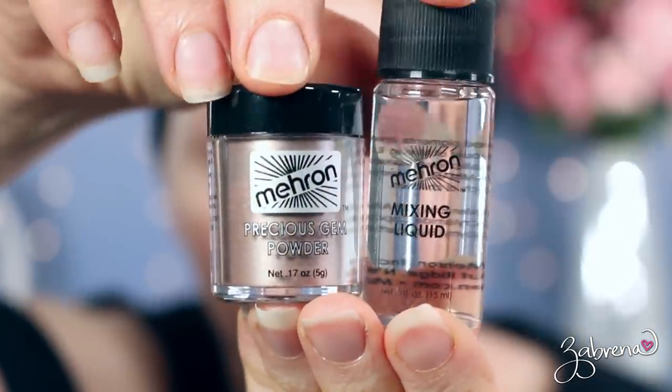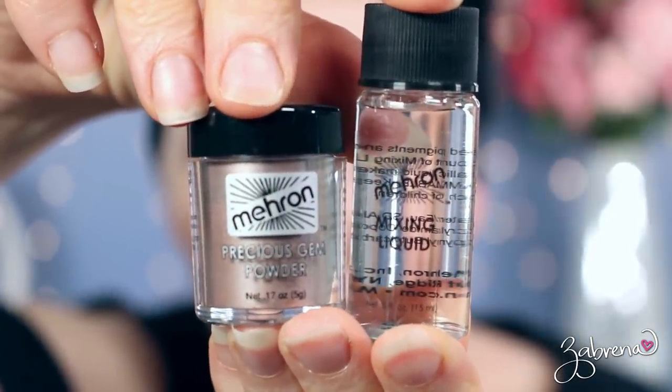The first one that I tried is their Precious Gem Powder, and this is a pigment that you can use on the eyes, you can use it as blush, you can use it as lipstick. It's a great multi-purpose kind of product, but I happen to use it on my eyes in the example that I'm showing you here. The one that I'm using, by the way, is Rosinka. I think that's how you say it. And I also mixed it in with their mixing liquid. And the mixing liquid is what makes it easier to apply the pigment. It makes it waterproof, helps it to last longer on the eyes.